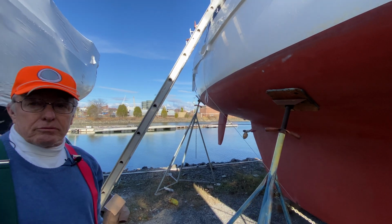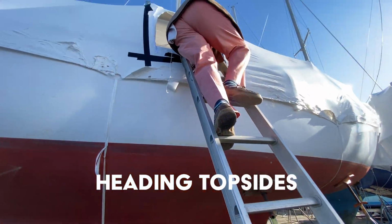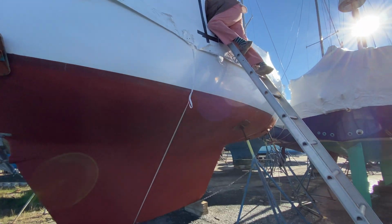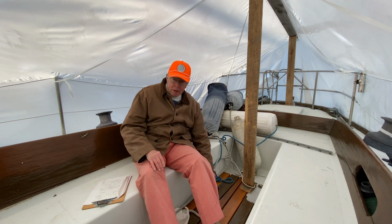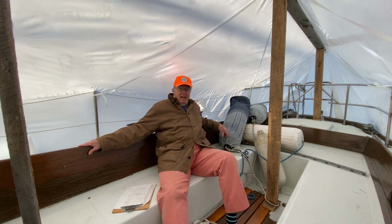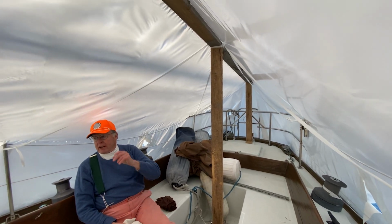All right, let's take a look topside and see what we find in there. Here we go. Well, maybe we'll go to the next boat. We made it up. And, whew, I don't know, does that qualify as making it? Well, I guess it's either here or there. We're now sitting in the cockpit.